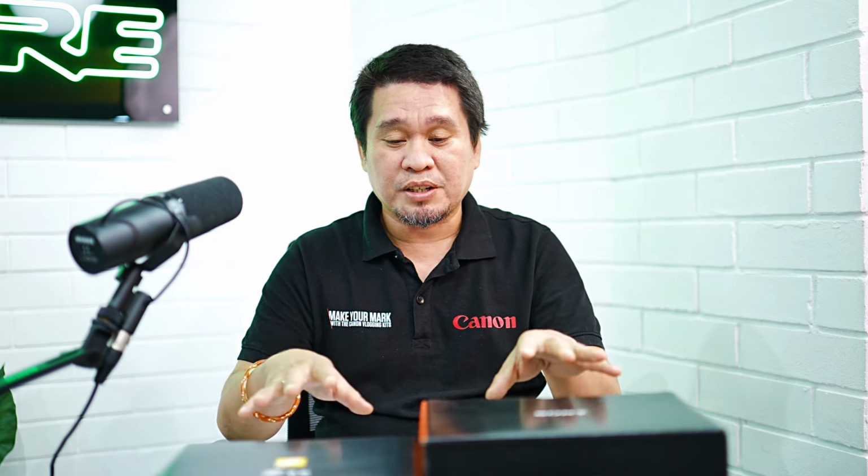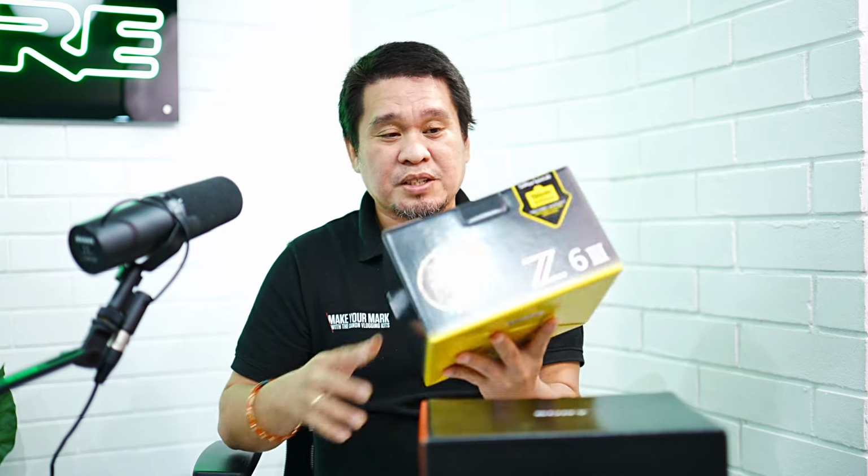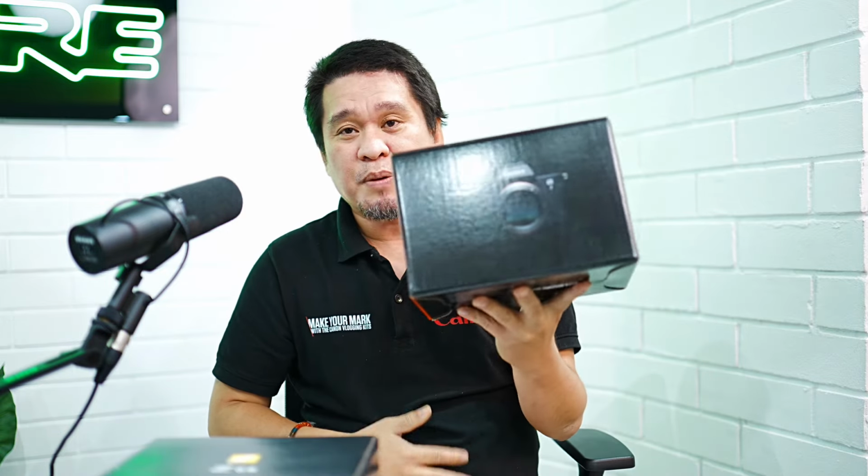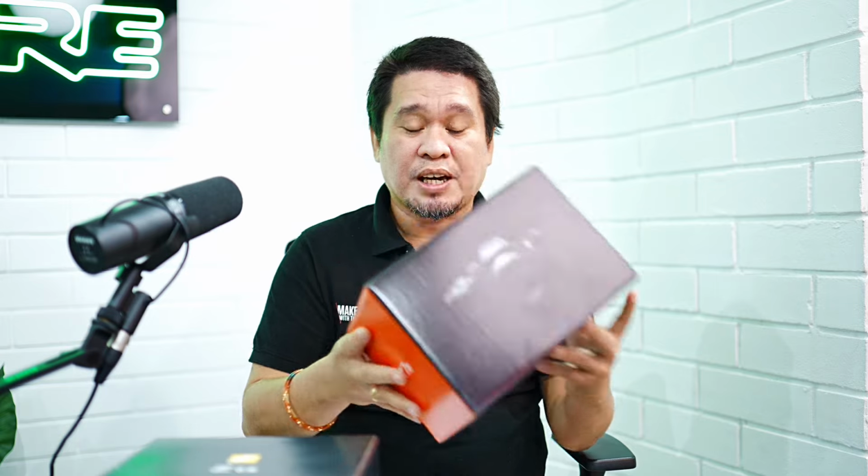They both have time-lapse recording. They're both weather sealed cameras. They both use full-size HDMI for HDMI connection. You have two storage card slots on both. You have CFexpress Type B for the Nikon Z6 Mark III and CFexpress Type A for the Sony A7IV. They can both be used as a webcam.